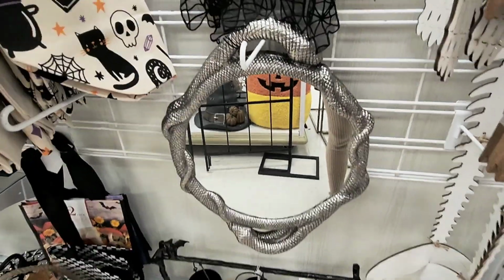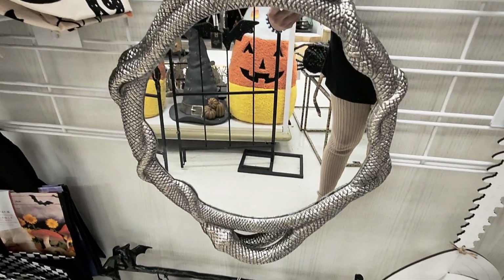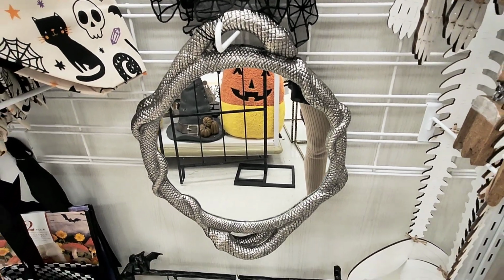Look at this wall mirror. It's like a snake all wrapped around it. It's silver. This is a gorgeous piece for all year round, in my opinion. Very beautiful.